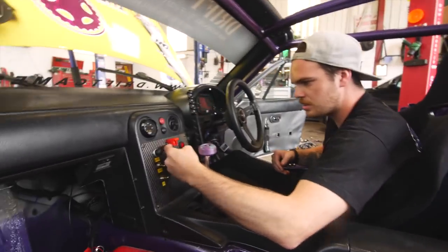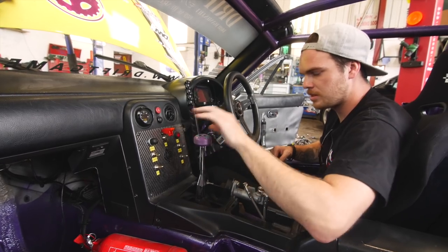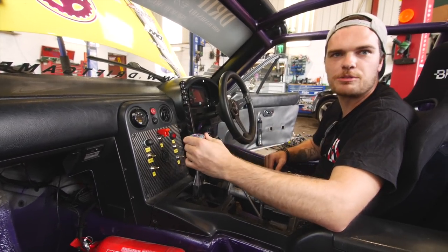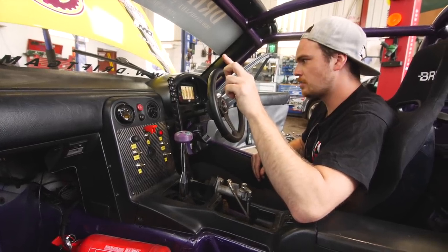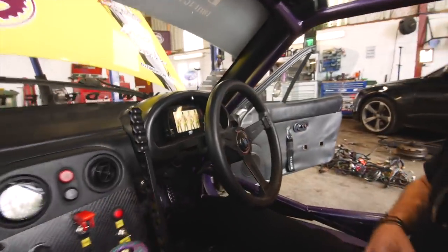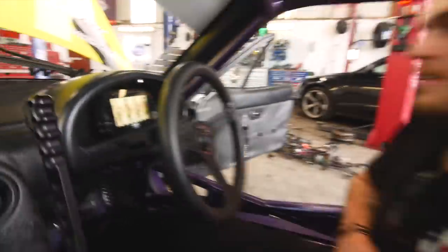Start the car? You have to press, first of all, the red button, which is the kill switch. It's not a fire extinguisher. No, it's not. So that's now your power's on, which is pretty sweet. Now your ignition switch is up, yeah? Now press the start button. Now, Dave!